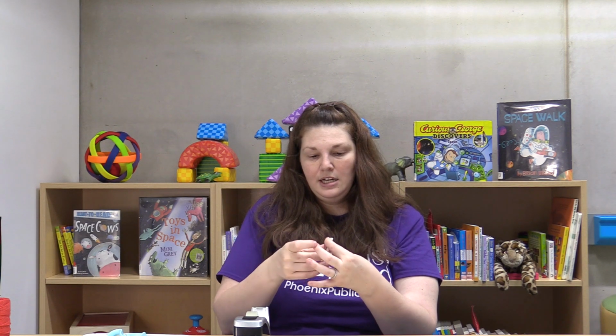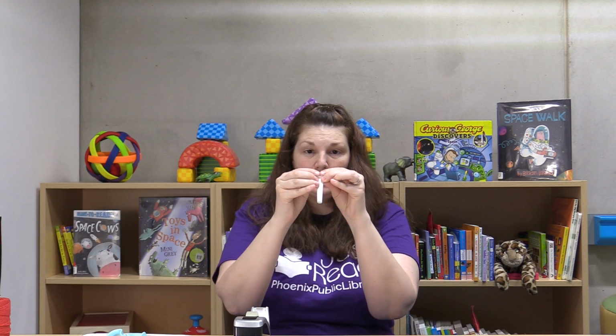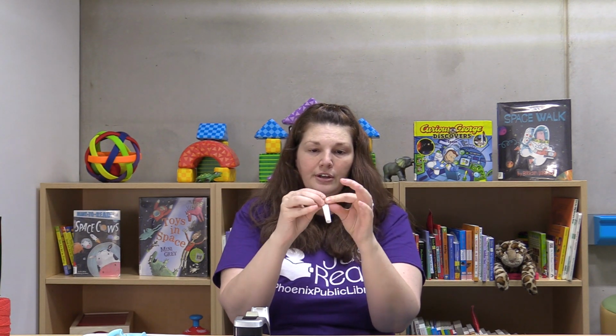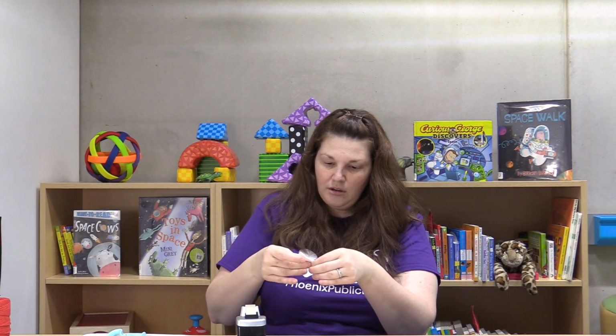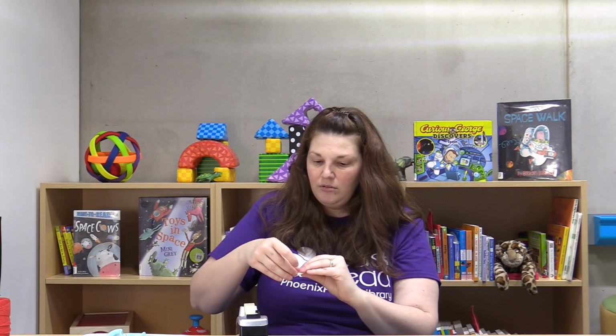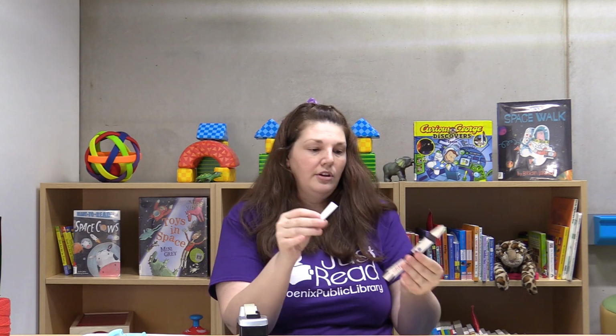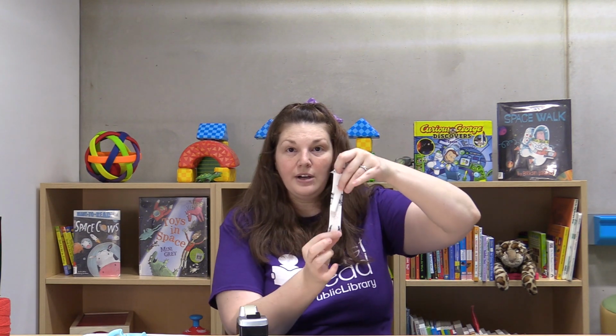Yep. Okay. This is where the tape comes in. You're going to tape it together. And then on one end, you're going to pinch and fold over. I'm going to fold over twice to make it really strong. Then add some more tape. Okay. Perfect.